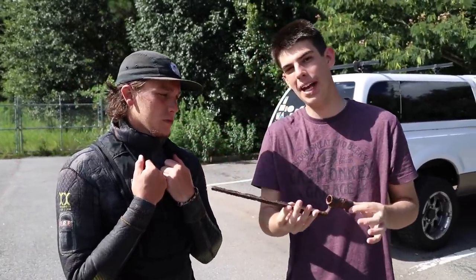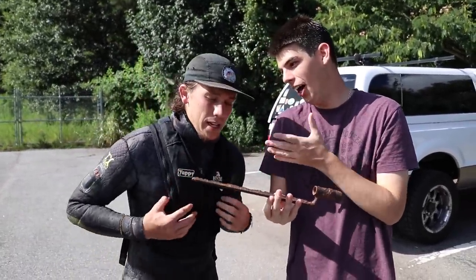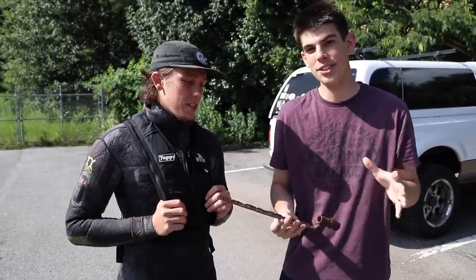We went on the river and searched for a couple hours. This was my best find of the day. This is a Civil War bayonet. Tristan actually found the butt end of the rifle. We're thinking that the rifle is still in the river, but it's covered by a bunch of sand and rocks, but who knows? Honestly, man, I had a fun time today diving.